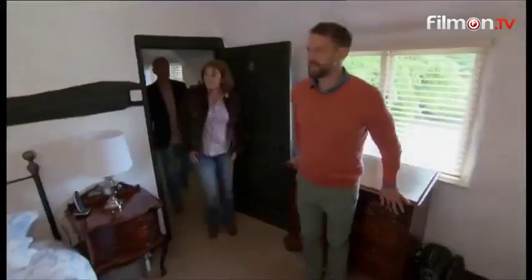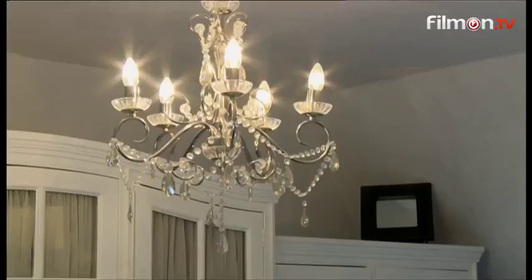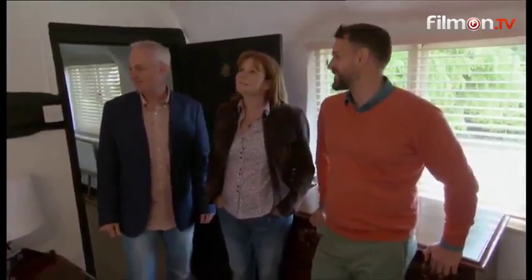This is what they're using as the master bedroom. Another little slice of history up in the beams. Higher ceiling. I was expecting to see thatch on the inside. No. They do that in South Africa, and that's why you have your 8-legged friends inside the house. No arachnids in this thatch.